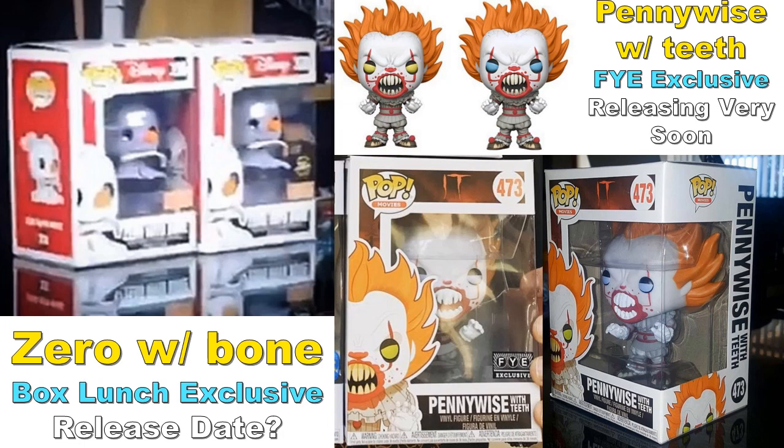So next up here, starting on the left-hand side, you see that Zero, of course, from Nightmare Before Christmas, with Bone is going to be a new Pop figure, which will be a Box Lunch exclusive. Forgive me for the rough images. That's really all I could find right now. Of course, once better images become available, then I will share that with you all. Something you might notice on the box, if you can see this well enough, it looks like there's going to be a non-glow and then a chase glow version, but it's very tough to tell exactly what the sticker says, but that looks really similar to a glow-in-the-dark chase sticker to me. But again, once I have more information about this, I will share with you all. Right now, there is no release date. I'll update you once I can.